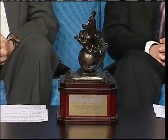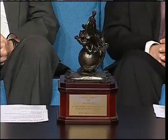This is a replica of the coveted Collier Trophy. You can see the real one in the National Air and Space Museum here in Washington. The Collier has been awarded by the National Aeronautics Association since 1911. Many of America's great aerospace pioneers have received it, including Orville Wright and Neil Armstrong.